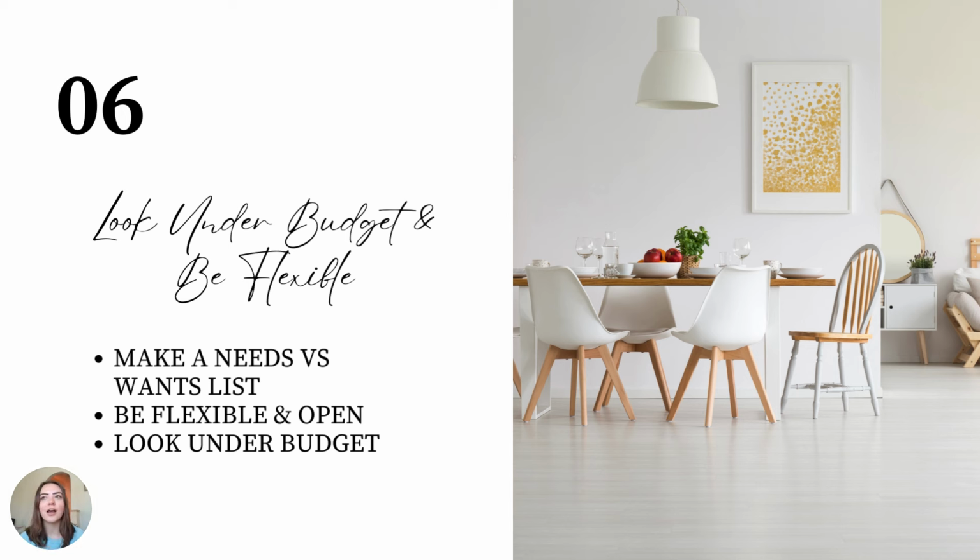Max and I started out looking and we wanted a 2-car garage and we did not want to have stairs in our house. We ended up in a house that does not have a 2-car garage, and we do have stairs in our house. So just being open and flexible with your options and really just trusting. This is where you kind of have to trust your heart sometimes. It has to be a good mix of logic and emotion when you're house hunting.